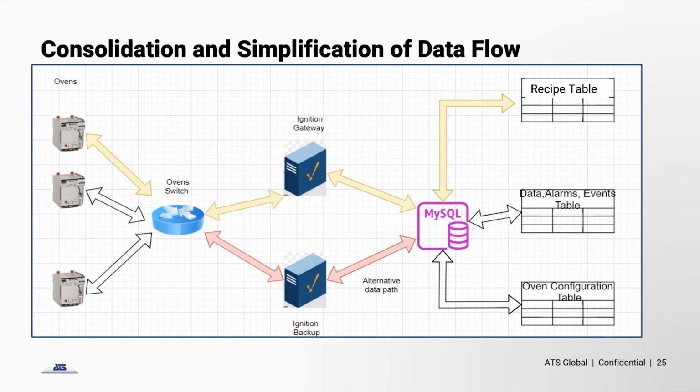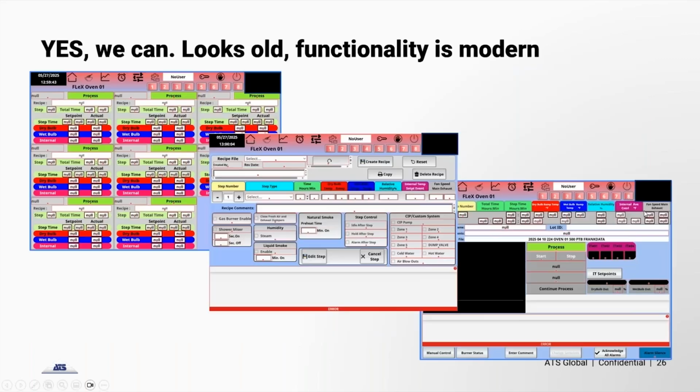in the plant, but they were the workhorses. They were the ones that made the money. So they didn't want to take them down. They didn't want to lose any of the functionality that they already had, but they wanted insight into what they could do. And so with that being said, I'll show you this next screenshot.